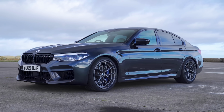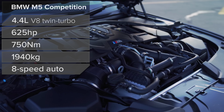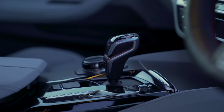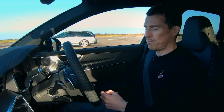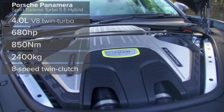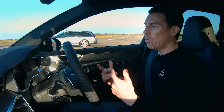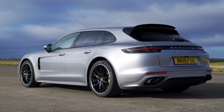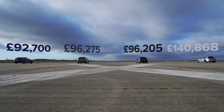Next is the BMW M5 Competition, and it has a 4.4-litre twin-turbo V8 with 625 horsepower, 750 newton meters of torque, an 8-speed automatic gearbox, 4-wheel drive, and it weighs under 2 tonnes. Finally, there's the Porsche long name thingy. It has a 4-litre twin-turbo V8 combined with an electric motor, so together it produces 680 horsepower, 850 newton meters of torque. It's got all-wheel drive, an 8-speed automatic gearbox, but it's rather heavy. It weighs 2.4 tonnes. Also, it's quite expensive, so that car starts around £140,000, whereas the others are around the 100 grand mark.